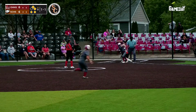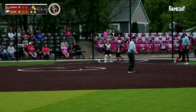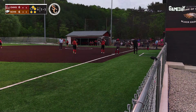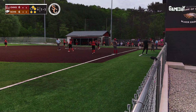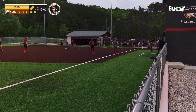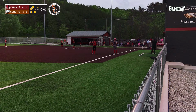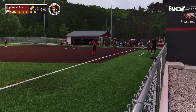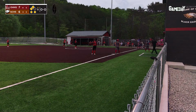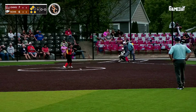And the 1-1. Ball lined down the left field line. It will get down. That will plate 1. Runner will stop at third on the double, and that will give Oak Hill the lead at 7-6. Kennedy King able to get around on that one and drive it right down the line and down for a hit, and that will give Oak Hill their first lead in this contest.